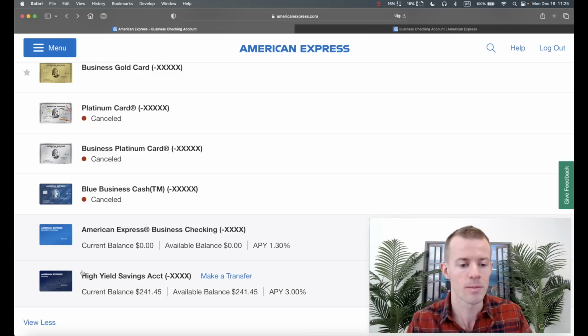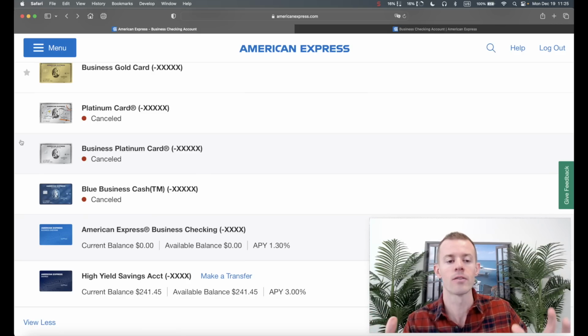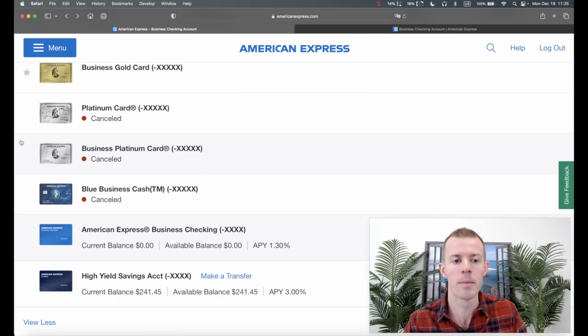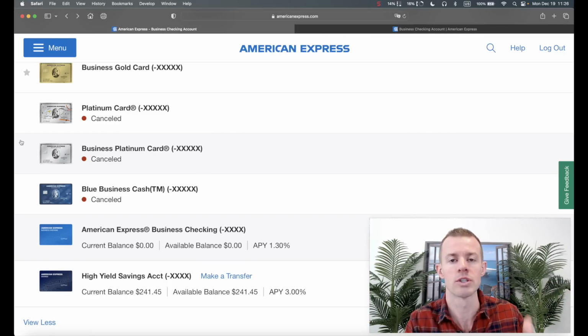Plus, I can also see my high yield savings account here at the very bottom, plus the balance, the available balance, and the APY of that account, and then also my new Amex Business Checking Account as well. So this way, at least on the desktop version, I have everything, personal and business, bank products, plus credit/charge-based products, all in one place, which is really great.